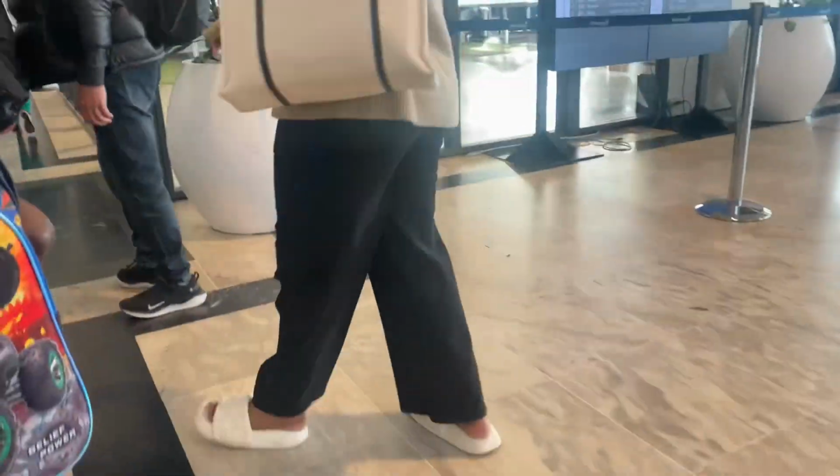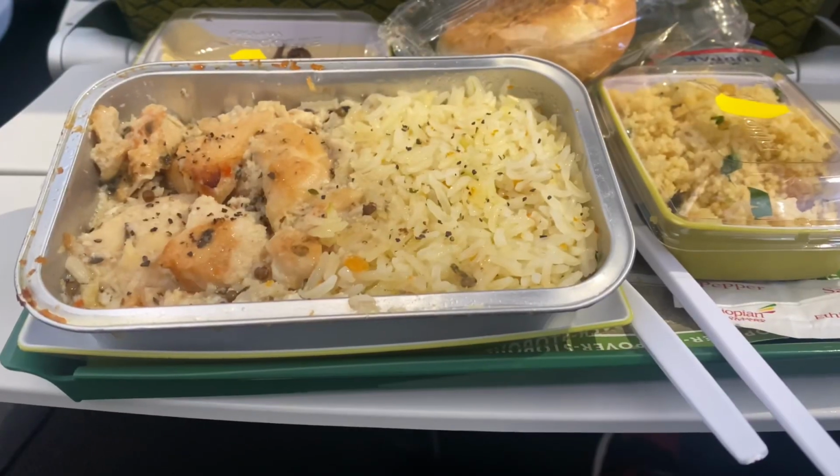I will travel with them next time, but I'll also try other airlines. I just want to experience all kinds of airlines. I know there's also Kenya Airways, Egypt, so I would also love to try those, especially as an African.